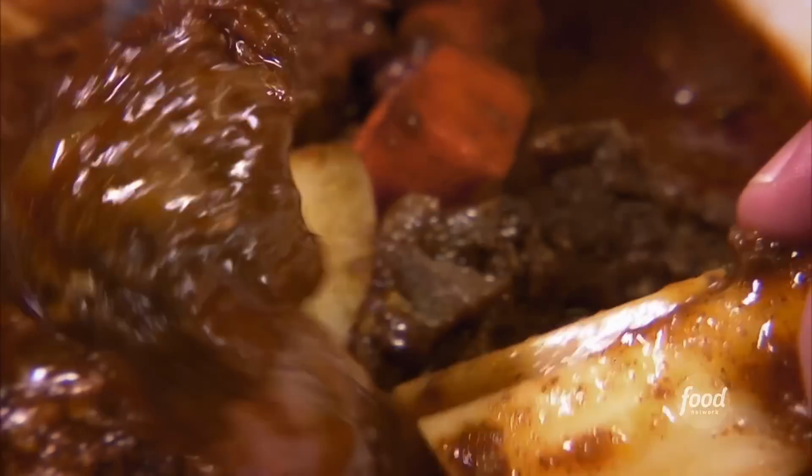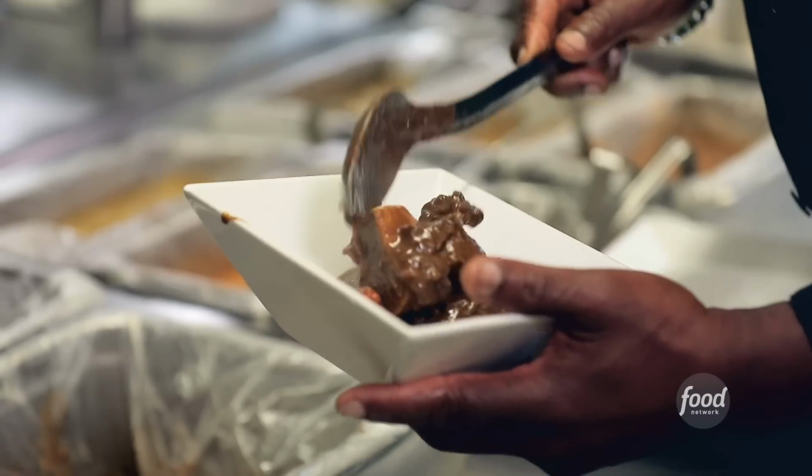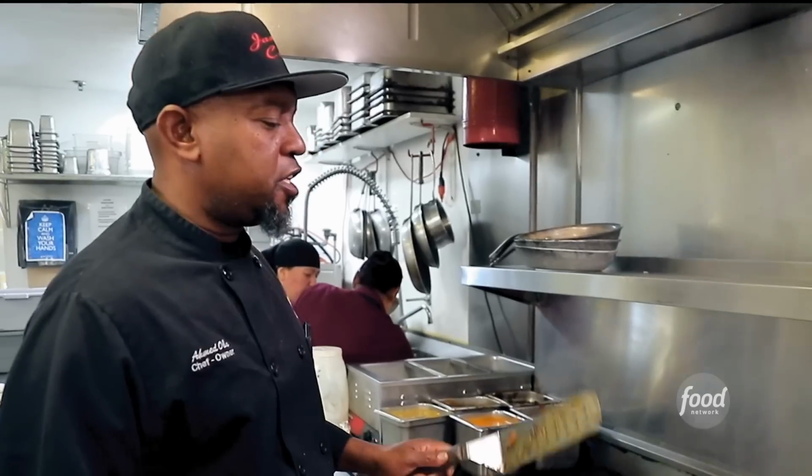That goat is so tender and so rich. If that's the only dish you sold, I'd come back every week. Now goat stew with roti? I love the goat stew, bursting with flavor. And I also love the oxtail. The oxtail is ready for Triple D Nation. Oxtail is one of my all-time favorites.